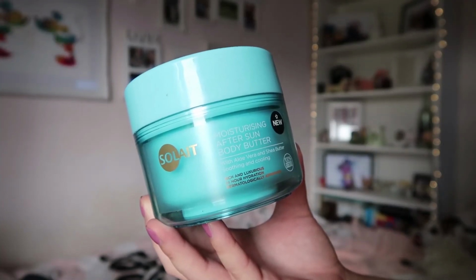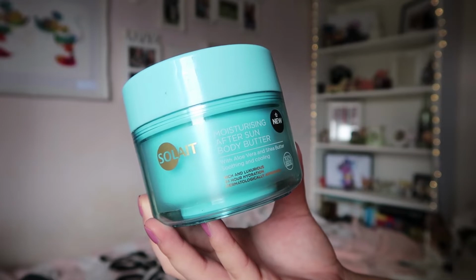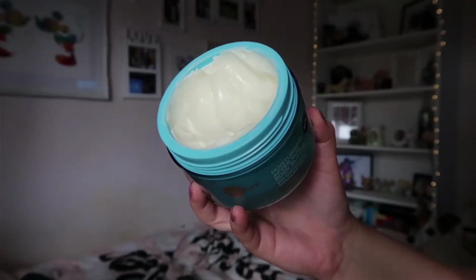My next favourite is in relation to the sunburn I got this month from the hot weather in the UK. I fell asleep on the beach for about half an hour and I got really, really bad sunburn on my back. It was so painful and so uncomfortable. So I have been using this Solait Moisturising Aftersun Body Butter, Solait is a brand owned by Superdrug, so it is cruelty free. This body butter has aloe vera and shea butter in it.